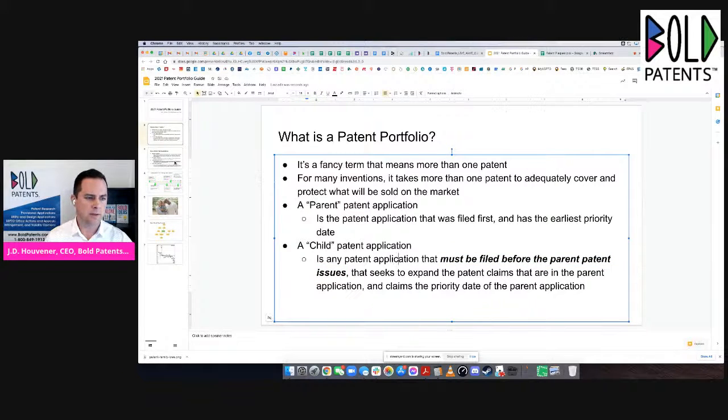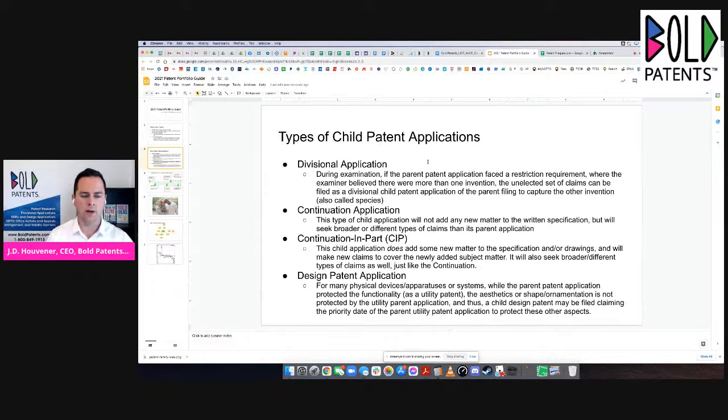So yeah, let's get to it. Let's start talking about what they look like, or what the different kinds are. There are 4 major types of child patent applications out there.